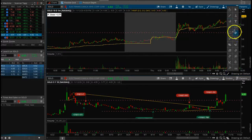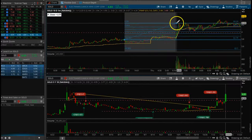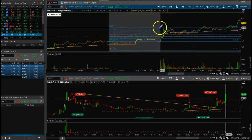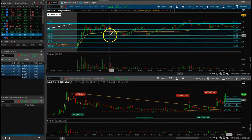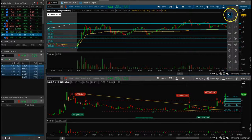Now if we go to November 12th, we're going to see something super similar. So if we go to the previous close, high of day, right here, we're going to see a perfect retracement to the 50. See how perfect these retracements are? That's why I started tracking them, because they happen a lot.